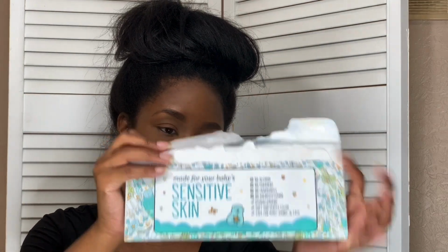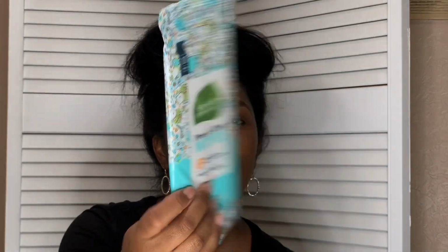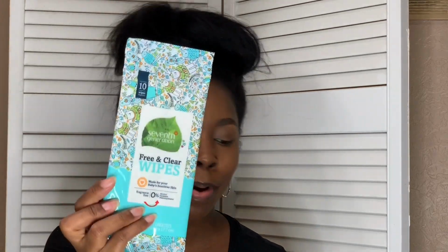So the first thing I have is from 7th Generation. It just came in a little envelope here, and it is some baby wipes. It is 10 baby wipes in here. Those look like that. And it also came with this little welcome letter here, and a coupon for the wipes.